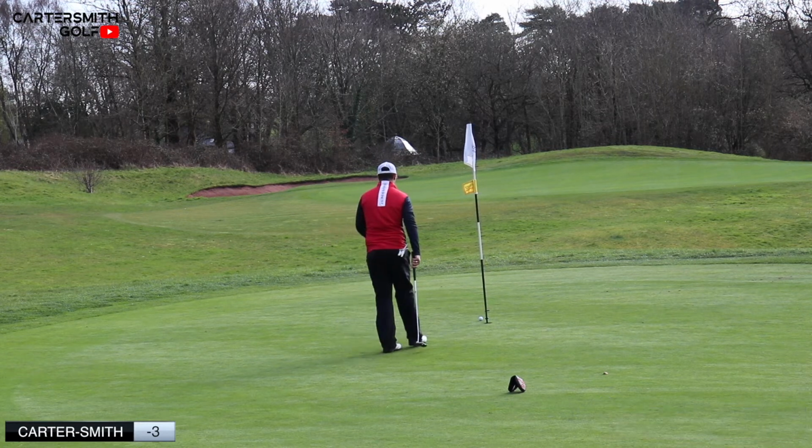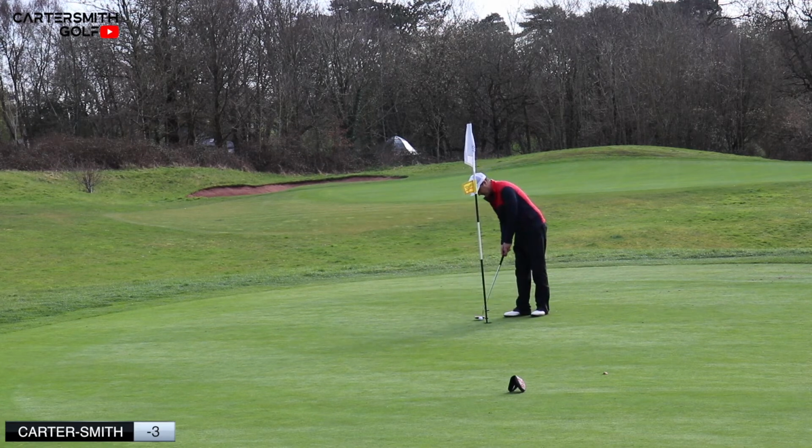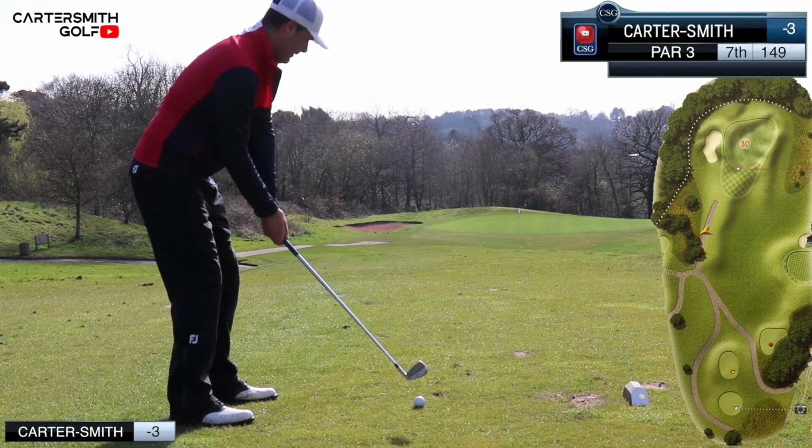And that is a shocking putt. That was like pulled 2 inches to the left. Didn't know what was going on, but you know, it's a par, and I'm starting to think this could be a good round.